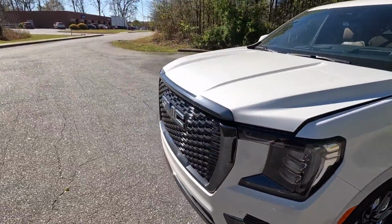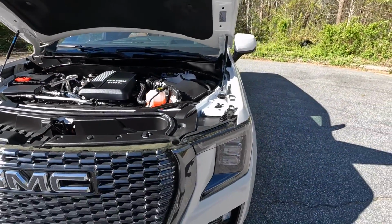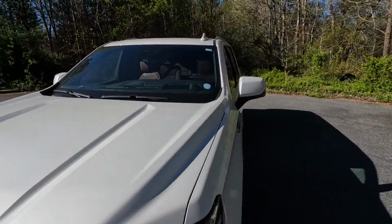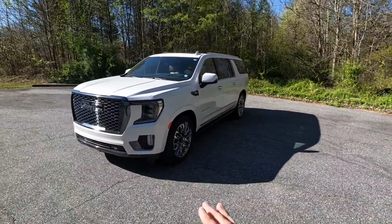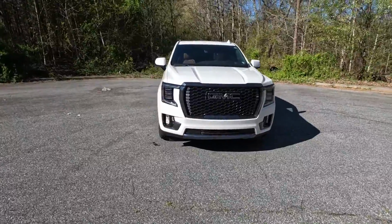So let's start up front where there's a few different engine options. This particular model has the 3-liter Duramax turbo diesel V6. It is paired to a 10-speed automatic transmission, and this pumps out 277 horsepower, 460 pound-feet of torque. Now that power is primarily sent to the rear wheels. However, this does have the 4-wheel drive system.